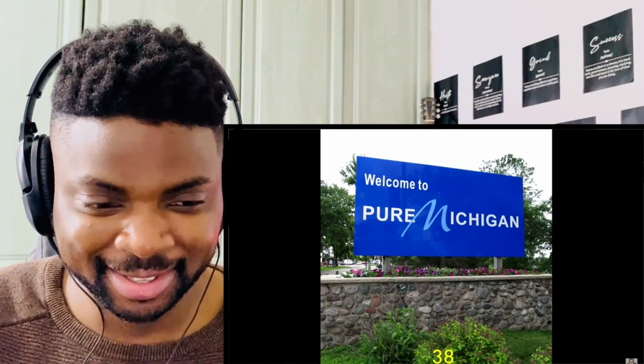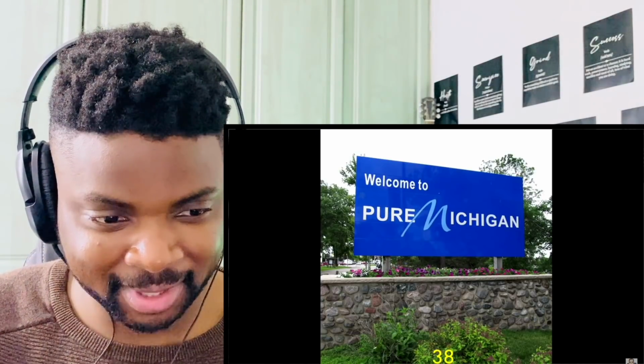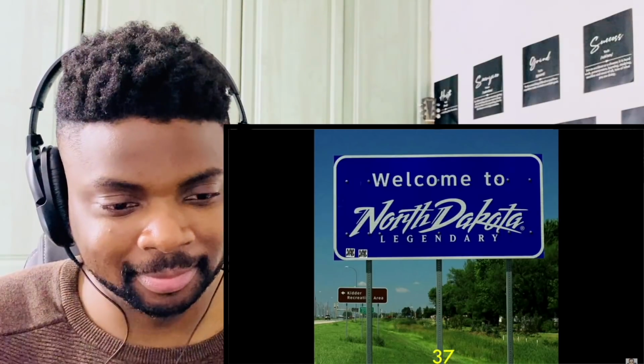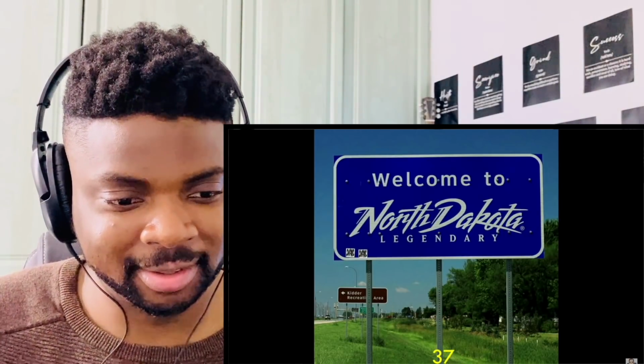I never quite understood the Pure Michigan slogan. It's kind of a strange slogan for a state, but the sign looks okay. It's in a pretty neat setting, and I like the blue and the font of the M, so it's an okay sign, but definitely not one of the best. If there's one state that comes to mind when I think of the word legendary, it's North Dakota.